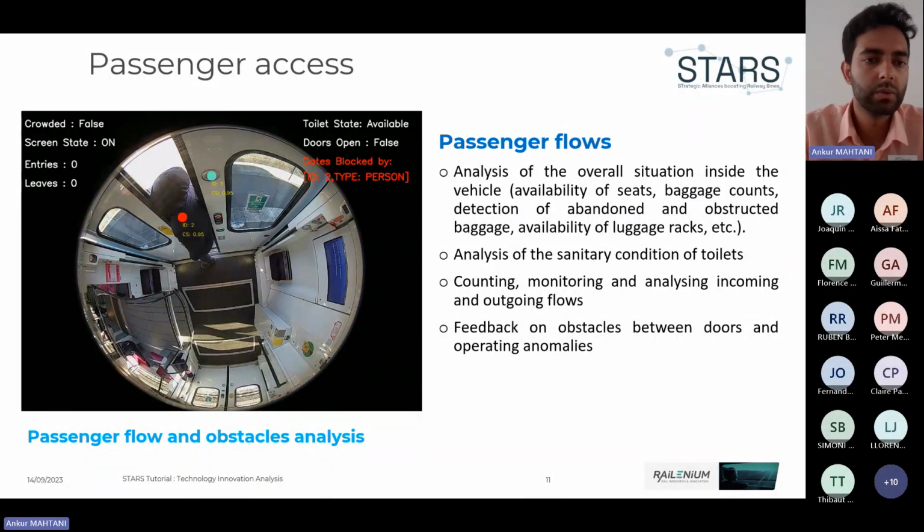So the idea is to use a distorted camera to detect from the ceiling all the pedestrians and all kinds of obstacles, so bicycles, bags, huge bags, blocked between the doors for a long time. When it detects that, in the tests we made, an audio message was sent, and if the person is still blocked, then someone from the station comes and helps unblock the situation.